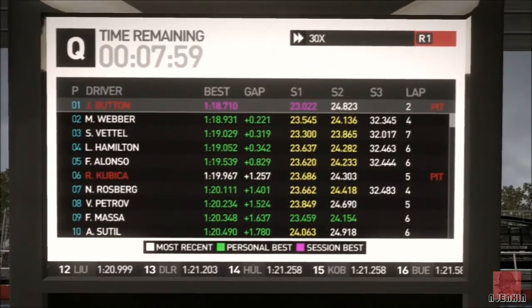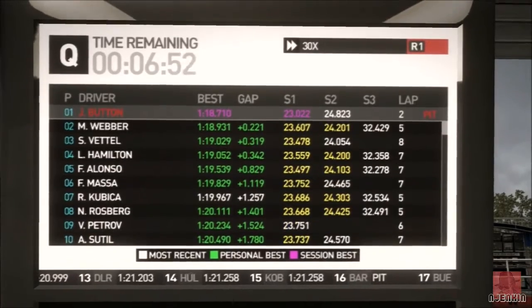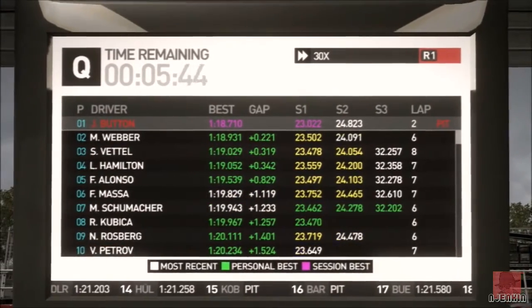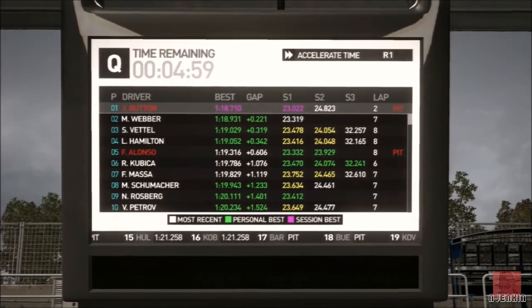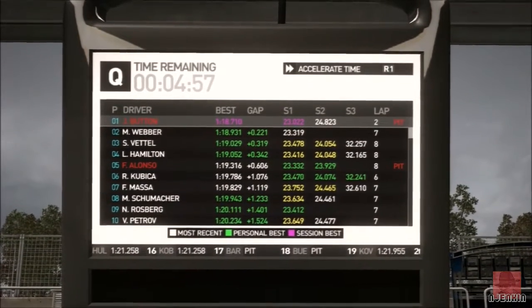Might have to go out again. 2 tenths isn't much. Hamilton fourth. But then there's a bit of a gap between him and Alonso. A half a second gap there. Although Alonso has just gone around a bit quicker. You've just got time to put in a couple of laps. Yeah, I'm going to have to go out again here.